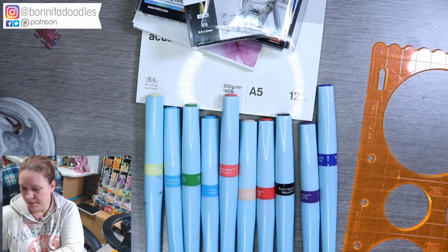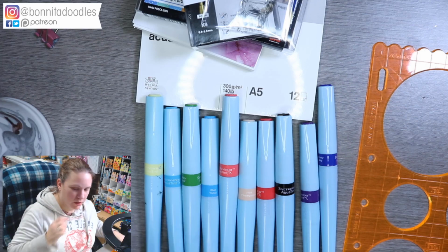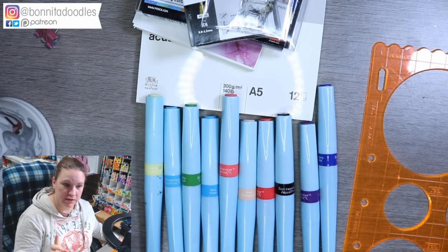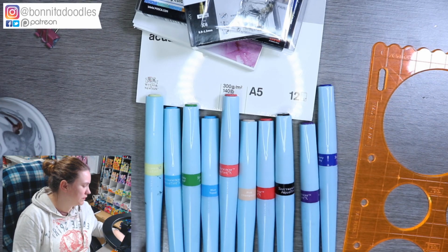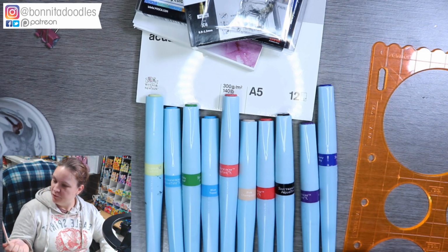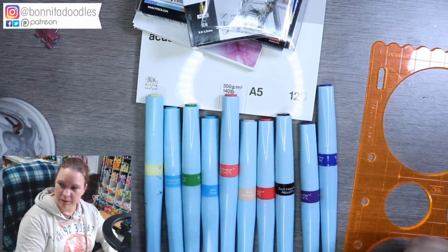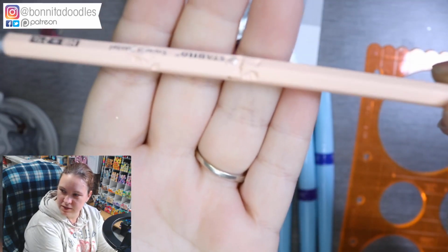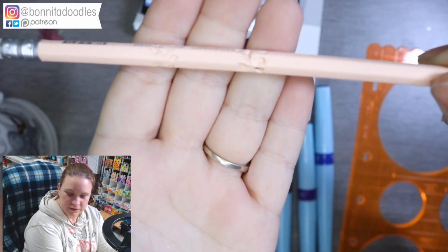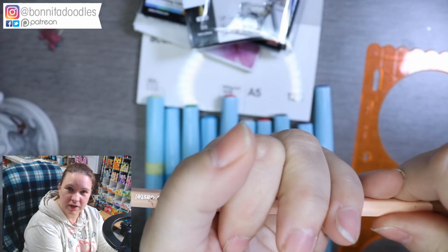I literally nipped down to Hobbycraft. And they've got a half price art sale on, by the way, if you didn't know. And my beautiful pencil. I know. It's now beautiful pencils and teeth. My kiddo borrowed my pencil. And yeah, there's a few teeth marks in there. Which is very nice of her.